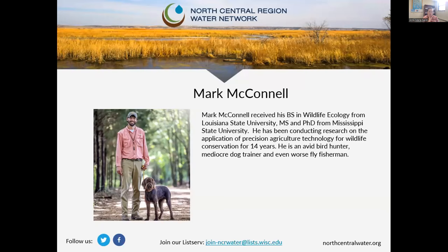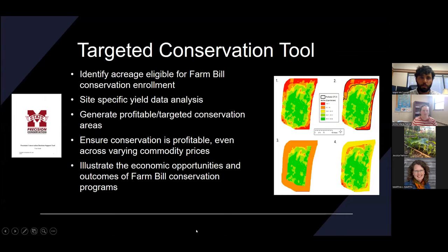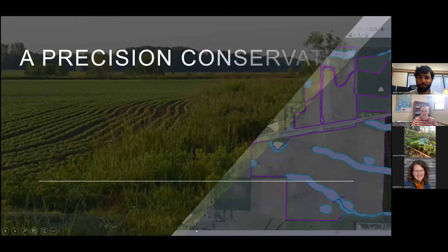I won't read his full bio here, but I will just take a minute there and pass it off to you, Mark. Thanks for joining us. Thank you so much. Let me see if I can get this thing to share correctly. Does that look right? Looks great. Okay. Man, the share bar really is in the way. I can move it. Okay.